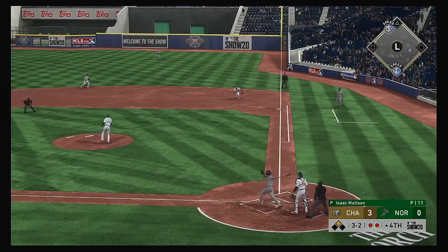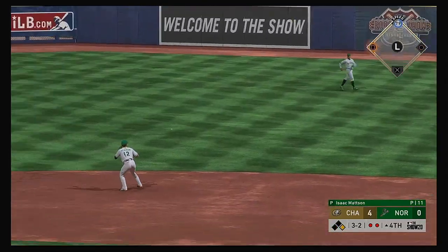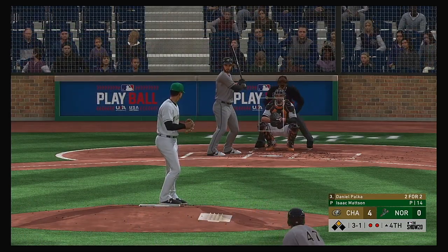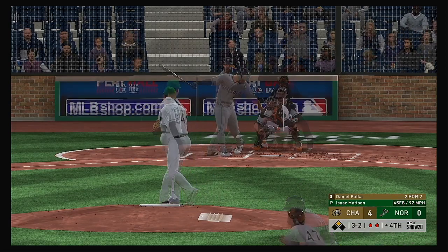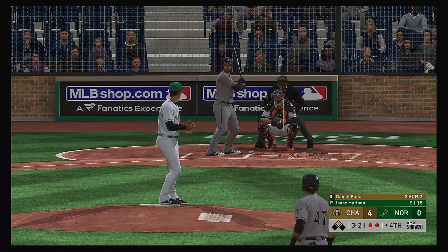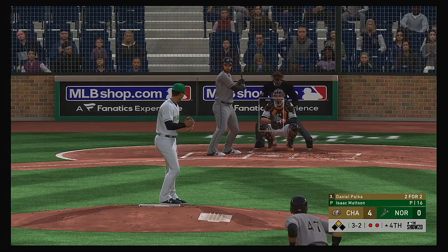Full count, here it comes. This one's flared off to the right side, and that's going to fall for a base hit. He's in at second safely, as also on the play, a run comes across to score. The designated hitter, Daniel Polka. Stepping in now, Daniel Polka. 3-1 is a fastball, and he can't connect. 3-2. Hernandez stands at second with two gone.